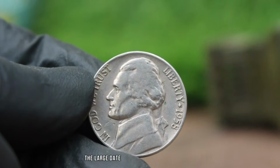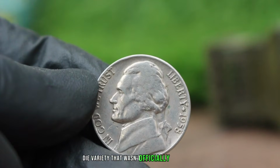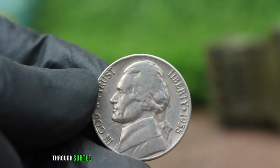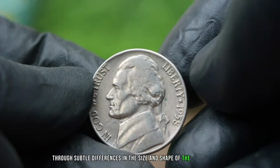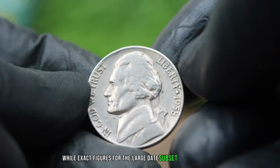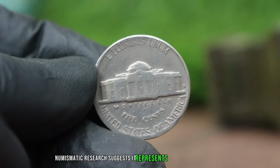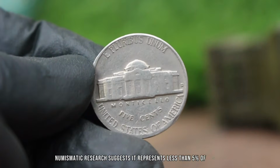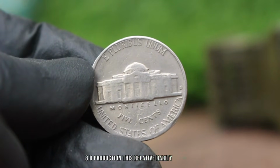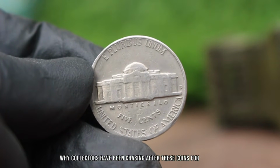The large date variant was an unintentional die variety that wasn't officially documented but was identified by numismatists through subtle differences in the size and shape of the date numerals. While exact figures for the large date subset are unavailable, numismatic research suggests it represents less than 5% of total 1958D production. This relative rarity explains why collectors have been chasing after these coins for decades.